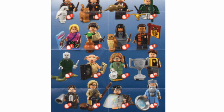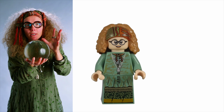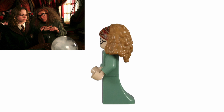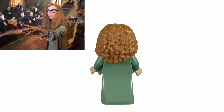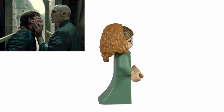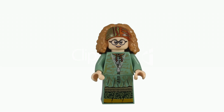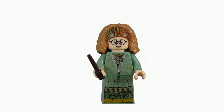Today, we'll be taking a closer look at minifigure number 11, Professor Sybill Trelawney. Professor Sybill Patricia Trelawney taught divination at Hogwarts School of Witchcraft and Wizardry. Many doubted her actual fortune-telling skills, probably because of her tendency to predict the horrible demise of her students. However, she was the one to make the prophecy concerning Harry Potter being the one to destroy Voldemort. She would have more revelations to prove she did actually possess the inner eye, but would probably never live up to her great-great-grandmother, the famous seer Cassandra Trelawney.